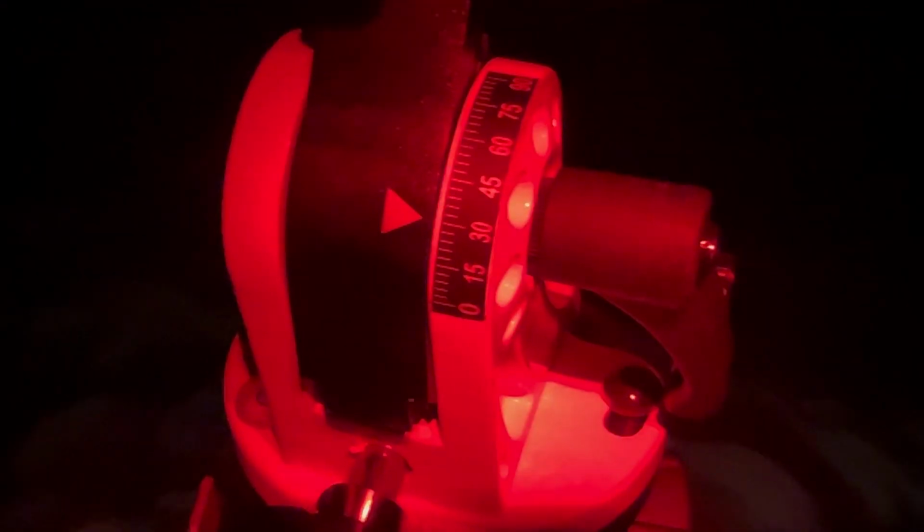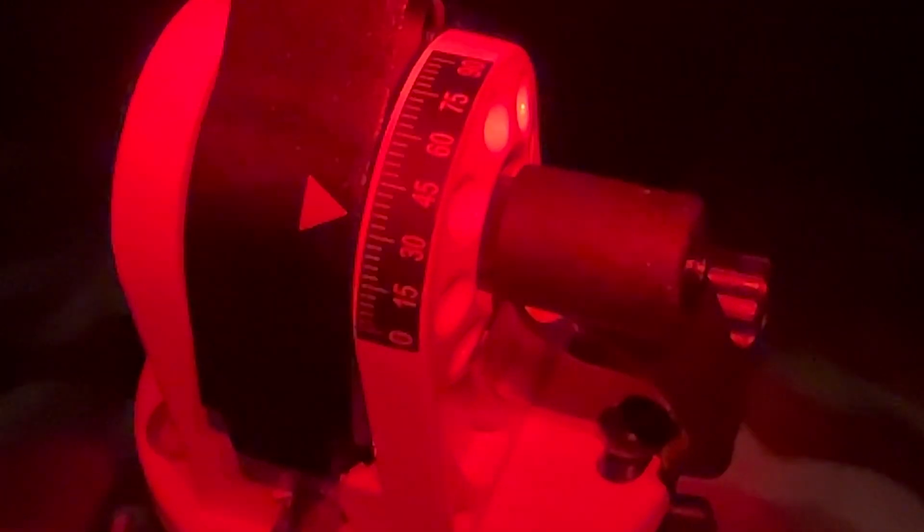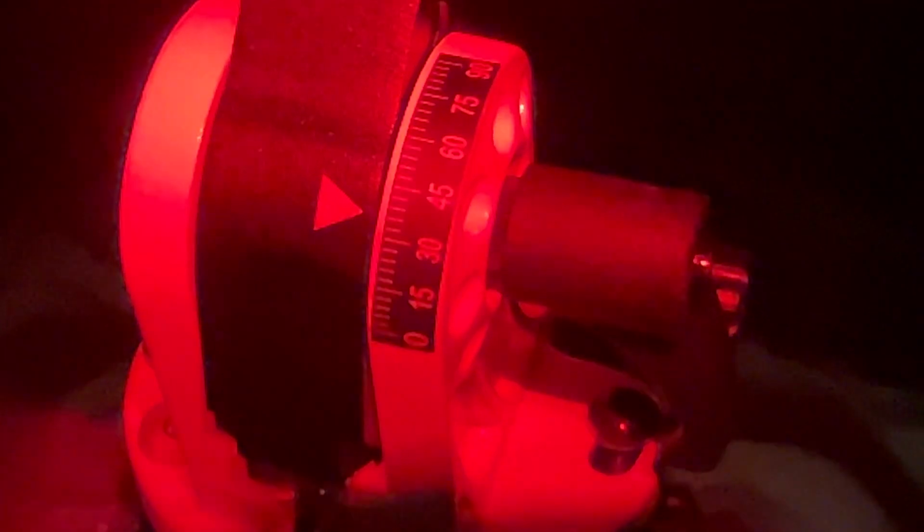And this is so we can set our longitude and latitude. So since we are in Jersey, I need to put it to about 39, if the camera will let me zoom in. 39. So I'm just gonna put it right there, just for now. I'll come back to it. So again, we're just pointing it in the general direction for now.